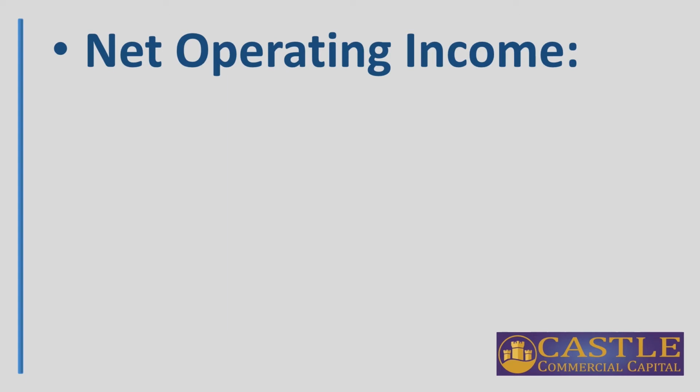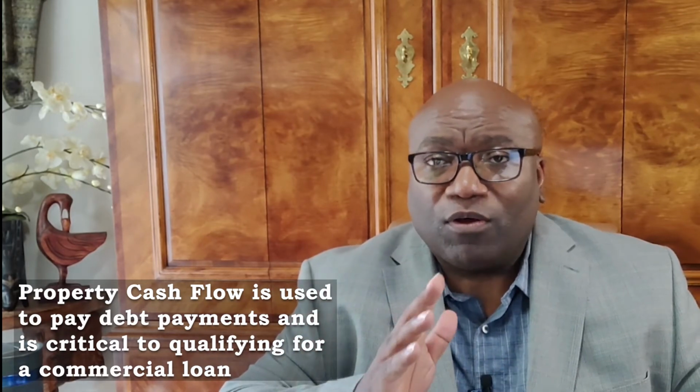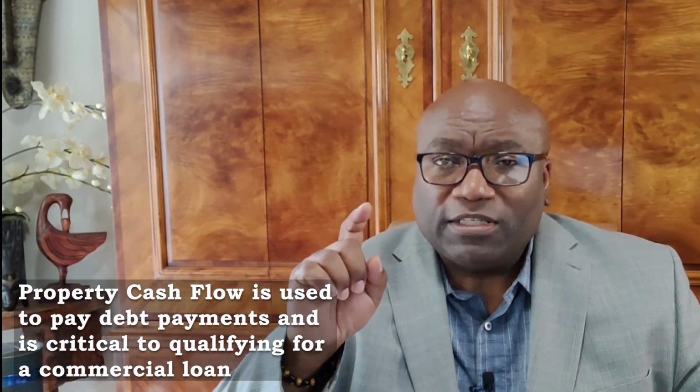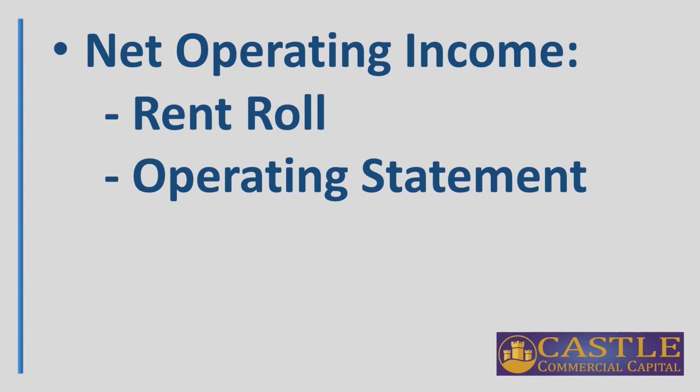With commercial lending, we're not really caring about what your day job is and how much money you make. We do look at net worth in context of the loan, but really it's the cash flow of the property that's going to fund it. So the rent roll, the net operating income and the operating statement, specifically the rent roll and the operating statement, are going to be key to qualifying for this mortgage.